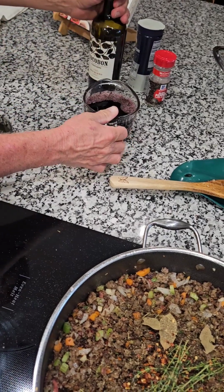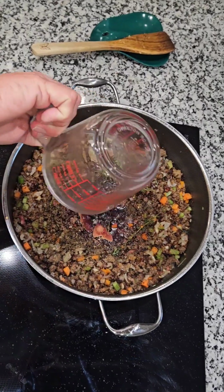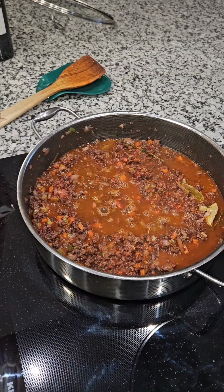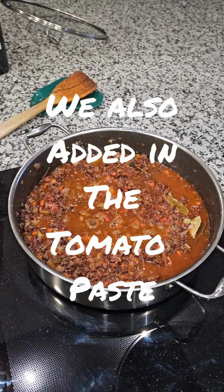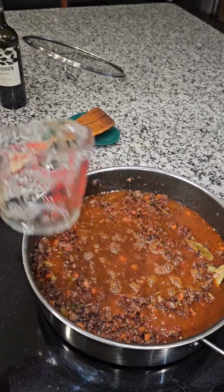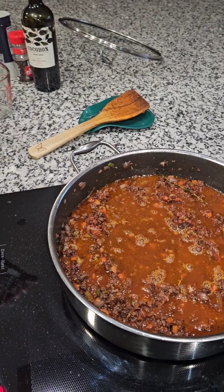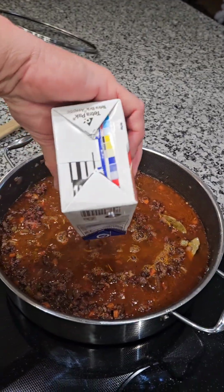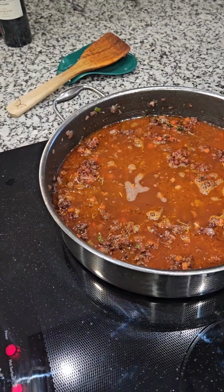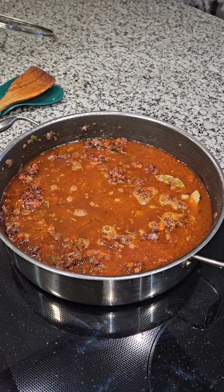Jesus, it calls for that much wine? 2 cups. Oh, jeez. Going in. Okay, so far we have what? Beef stock, red wine. The rest of this. Yeah, why not? Do it. Salt, pepper, Italian seasoning, red pepper flakes, salt and pepper. Did I say that already? Okay. Now we're going to simmer for 1.5 hours.